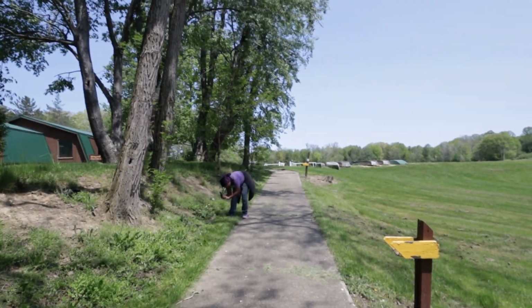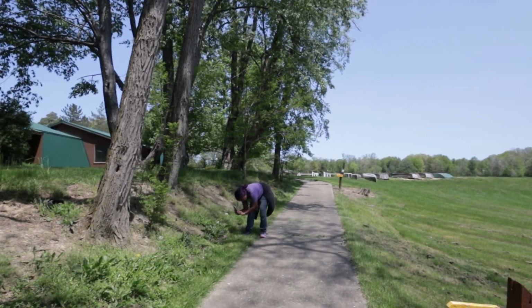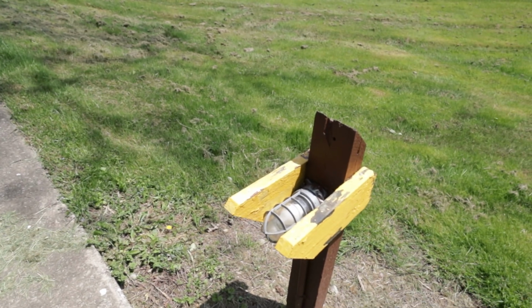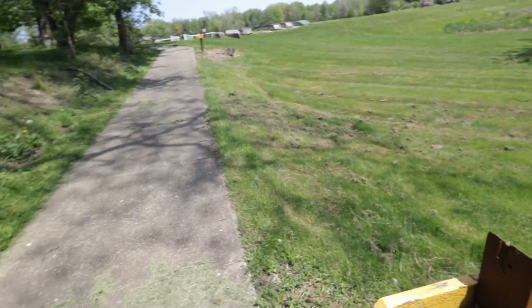So this park is really dark at night since it's out quite a ways from the city. So little lamps on the path are nice to have since it is so dark out here.